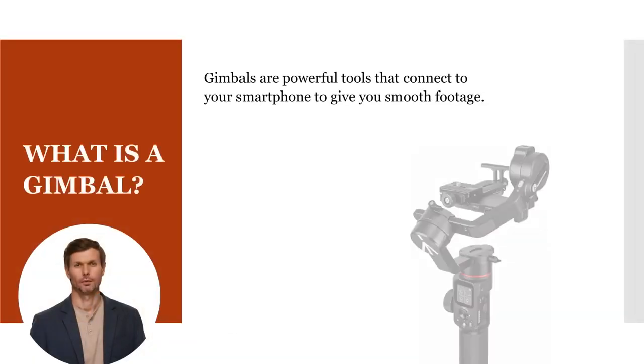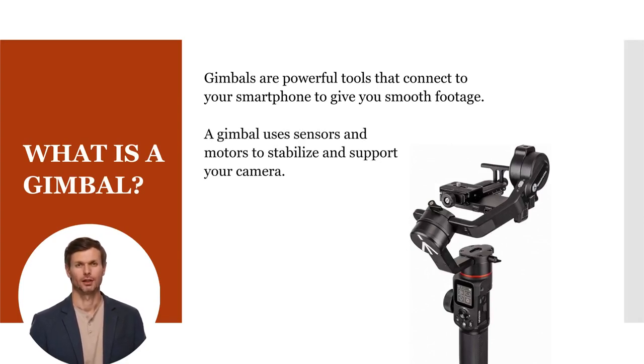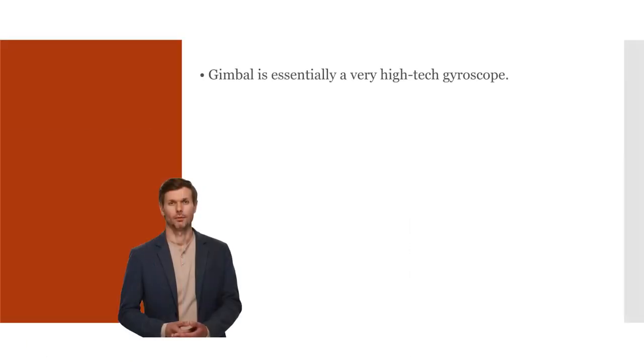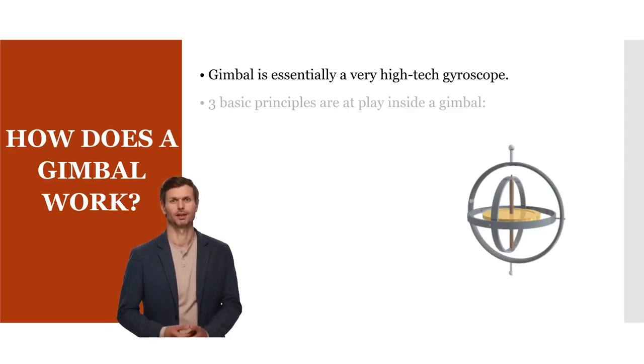What is a gimbal? Gimbals are powerful tools that connect to your smartphone to give you smooth footage no matter how you move your camera. A gimbal uses sensors and motors to stabilize and support your camera, doing what a tripod usually would if you were staying in one location or taking a photo. A gimbal is essentially a very high-tech gyroscope. If you've ever seen a simple gyroscope, you know the basic principles that are at play inside a gimbal.